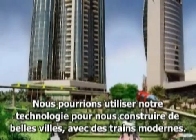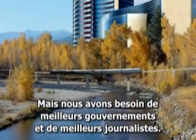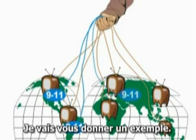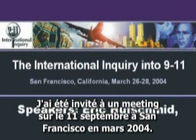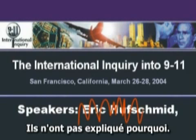We could use our technology to build beautiful cities for ourselves with advanced train systems, but we need better governments and better news reporters. We must also prevent the criminals from getting control of the 9/11 organizations. I will give you an example. I had been invited to speak at a meeting about September 11th in March 2004 in San Francisco. However, a week before the meeting, I was told that I was not allowed to speak. They did not explain why I could not speak.